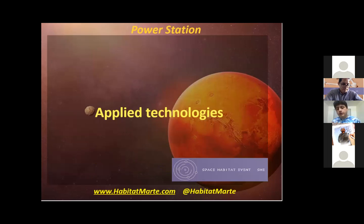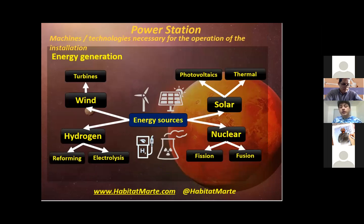Let's go with the biggest section of our proposal. We will be talking about applied technologies. In our applied technologies, we are taking into consideration the energy sources we will be using for our station. Personally, I consider four kinds of power that will be useful for astronauts during the travel to Mars, as well as during their settlement on the red planet.